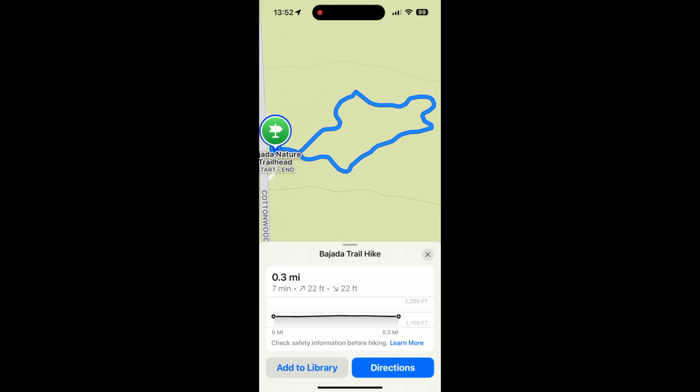And I can also hit directions and get directions from my current location to the trailhead, which is handy that that's all integrated. Now, if I want to see the routes that I've saved, I just pull my tray up and I go into Library, and there's routes, and here are all the ones that I've saved. I saved these before I made the video, and you can delete them out of here too. But there it is.